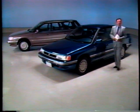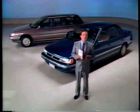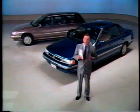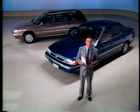For a detailed explanation of the features and functions highlighted in this video, we once again remind you to review your owner's manual to fully enjoy the pleasures of owning and driving a Subaru Legacy. Thanks for joining us, and happy motoring.